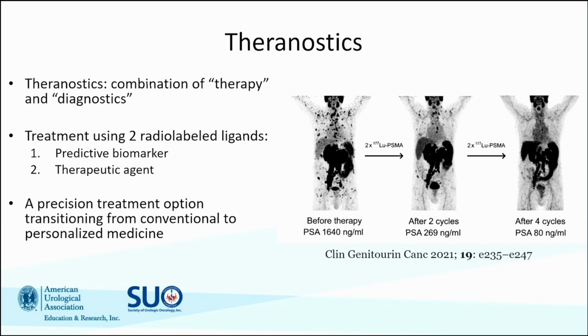And then finally, we can move on to theranostics. So theranostics is the combination of both therapy and diagnostics. It's a treatment using 2 radiolabeled ligands, so a predictive biomarker, but also a therapeutic agent. And this is really where next-generation imaging meets personalized medicine. So we're treating patients specifically at that location where their tumor is. You can see this graphic showing treatments over time with lutetium and the resolution of the metastatic foci as the patient undergoes their 4 cycles of treatment.